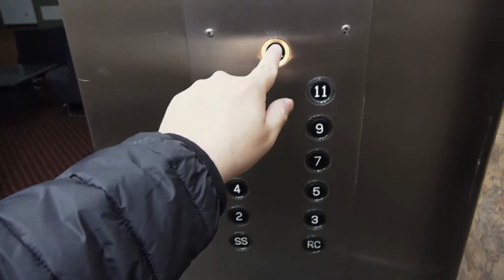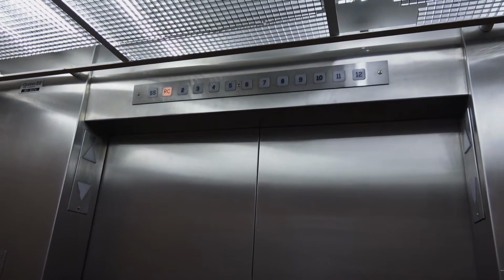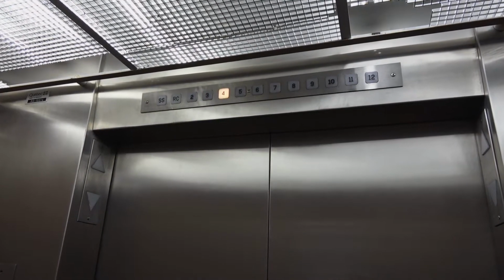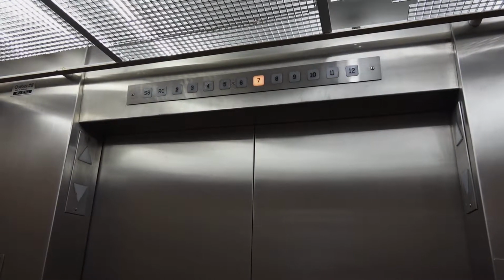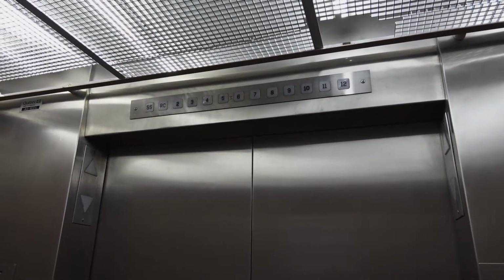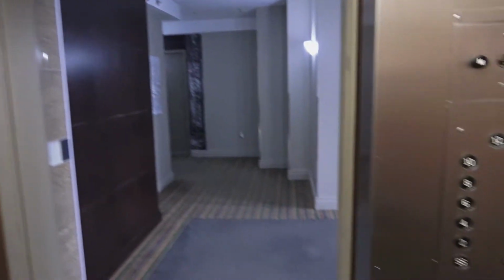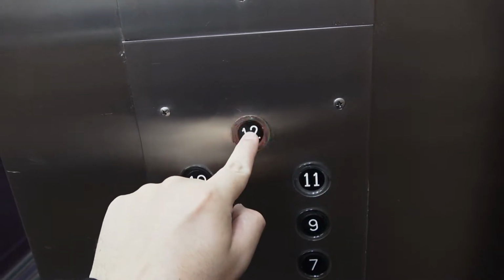Take these for another ride. Wow. Here we go again. A little shaky, but not rough or uncomfortable by any means. Look at this. Not sure if you can hear it, but I can hear the relay up here.